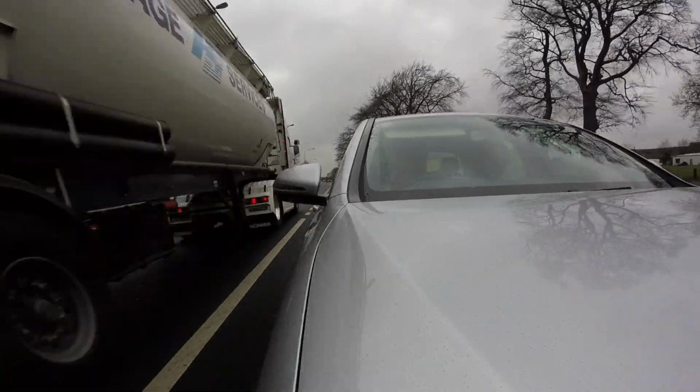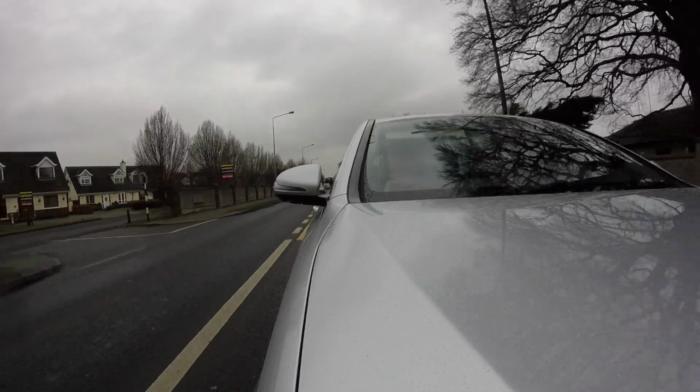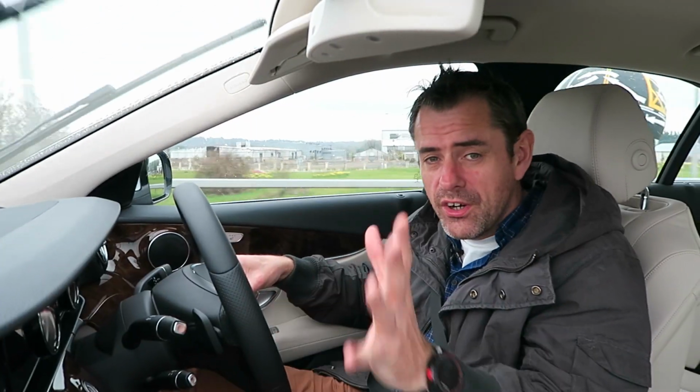Anyway, the Mercedes E-Class range is just about to hit the market, and you will find it in your Mercedes showroom very, very soon.